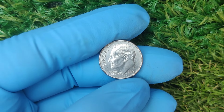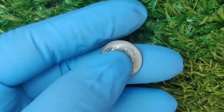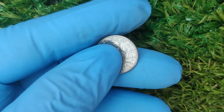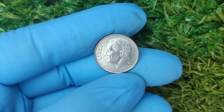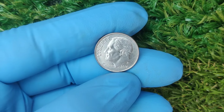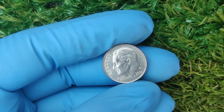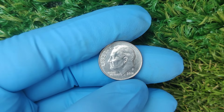What's interesting about the 2014 P dime is that it was issued in a year when the U.S. Mint also produced a limited number of dimes, primarily for circulation. However, this particular dime, with its P Mint Mark, was not as commonly found in circulation, leading to its rarity. On the obverse, we see the classic portrait of Franklin D. Roosevelt, while the reverse showcases a torch, an olive branch, and an oak branch, symbolizing liberty, peace, and strength.